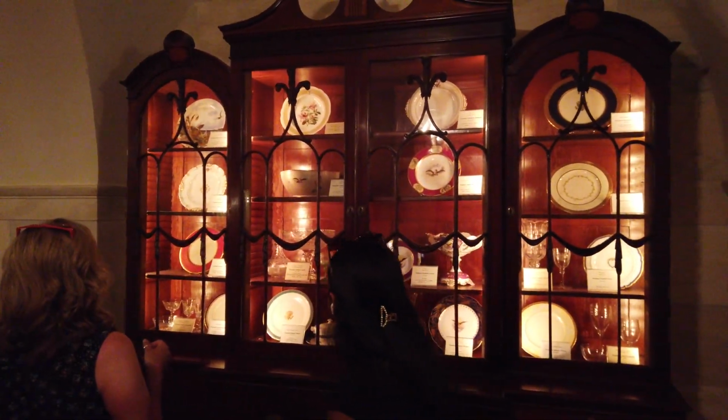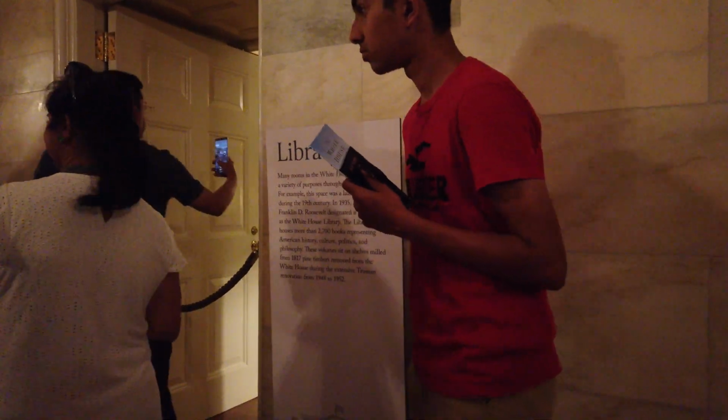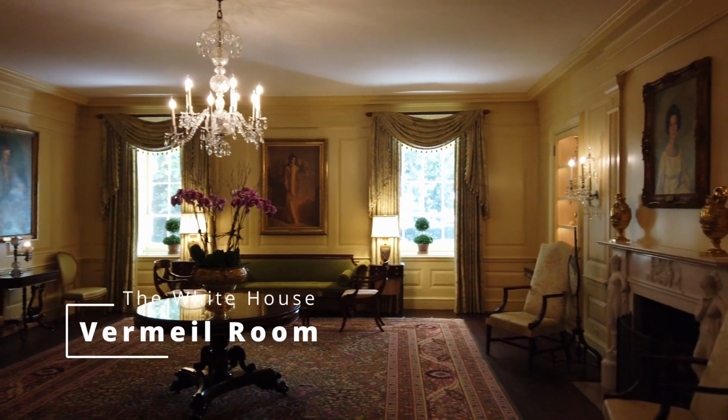Unfortunately, you won't see all of the rooms in your White House tour. However, you will see some notable rooms. It takes you on 2 different levels. The level we're on right now, and we'll see upstairs in just a moment.